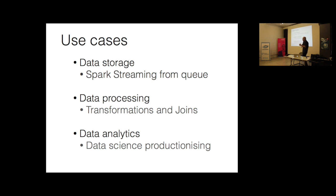The way we have decided to collect the data is from queues. We are starting to use Spark Streaming to collect information from messages from queues and store it into Cassandra.